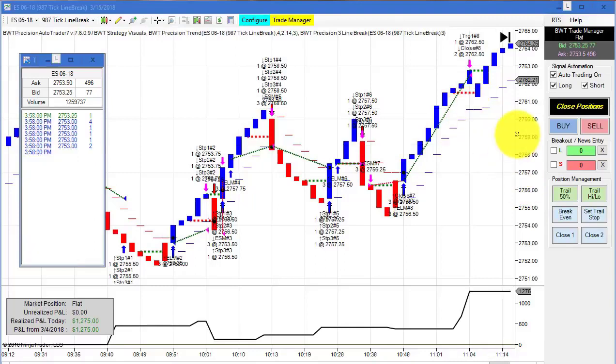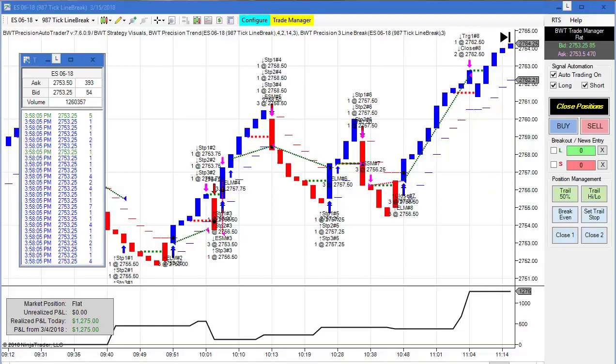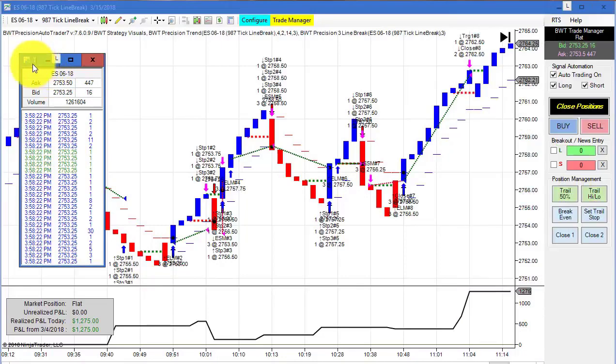Hello everybody, today is Thursday, March 15th. It's just a few minutes before the regular session close. You can see my computer clock here. It's 3:58, so the regular session closes in 2 minutes, 3:58 Eastern Time, Thursday, March 15th. On my left is the time and sales for the Emini S&P, currently trading at 27.53. A pretty decent day for the Autotrader.